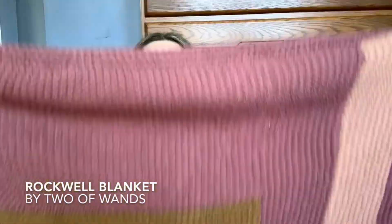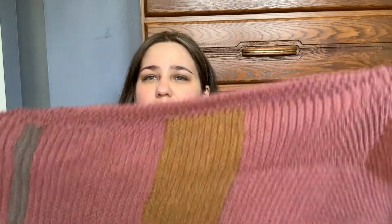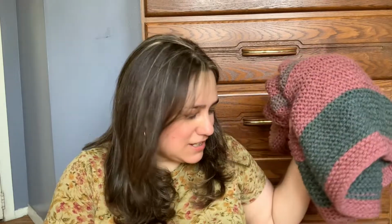I think I knit this maybe in a month. So this is the ROCKWELL blanket, and I used Lion Brand yarn in super bulky, and yeah, it's all done. It's more of a lap blanket. I finished it I think at the end of April, and right now it's very hot, so I'm not gonna leave this on my lap, but this would be very good to use in the winter.